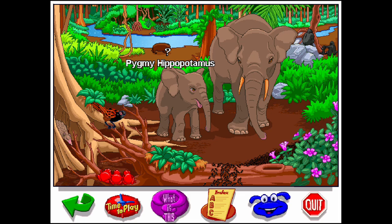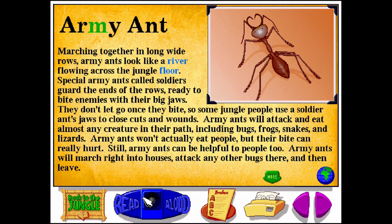Army ant. Marching together in long, wide rows.